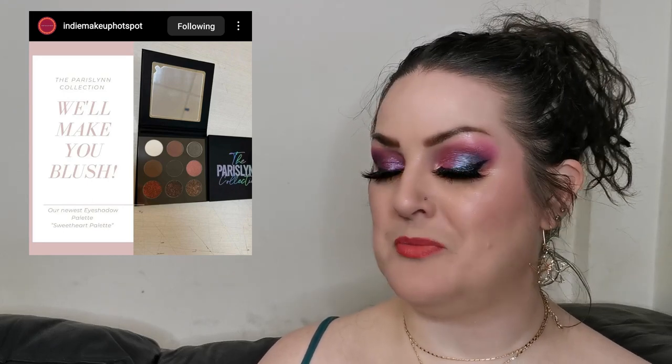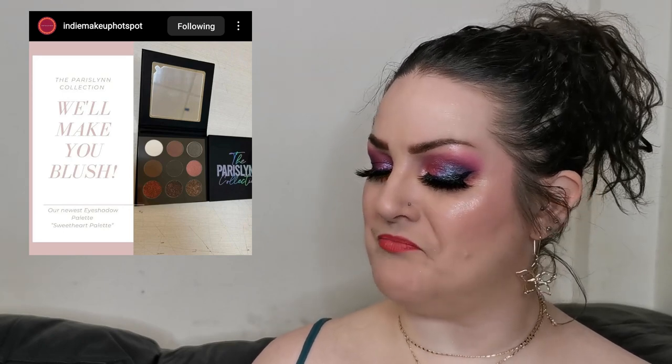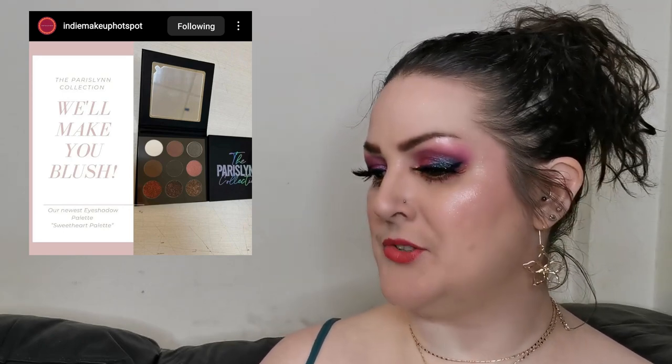Looks to be, okay, so it looks like it's 3 pressed glitters and 2 shimmers from what I can tell in the picture, and then 4 mattes. But it is a very neutral palette, not really up my alley, but I know there are so many of you out there that love your neutrals, and I thought I'd give this a mention because it's a little different.